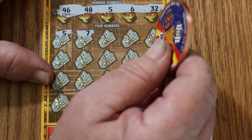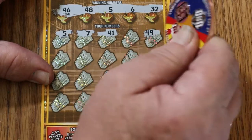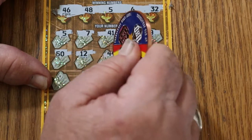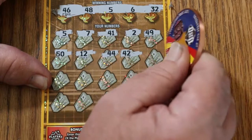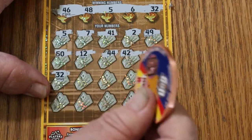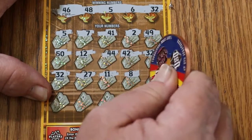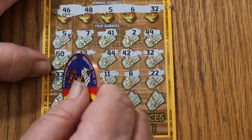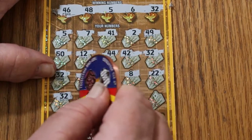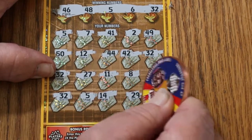Number 7, that's CJ Armour's number, but it's not going to help, and it's not going to be a manual win all. 41. Whoops, jumped over one. 49. Number 2. 50, 12, 44 club, 42, random reds 32, excellent, random reds 32 again, okay, 27, 11, number 8, 22, random reds 30, boy, random, you would love this ticket, this would be making your day, boom, boom, boom. Number 5, another hit, 14, 29, and 43 in the corner.